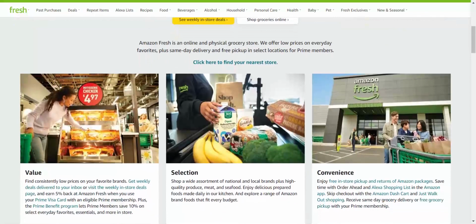Now, you also have traditional checkout options. Prefer the old fashioned way? No problem. You can still shop at Amazon Fresh like any other grocery store. Browse the aisles, pick out your groceries, and head to the checkout lanes. You can use self checkout kiosks or staffed lanes, whichever you prefer.